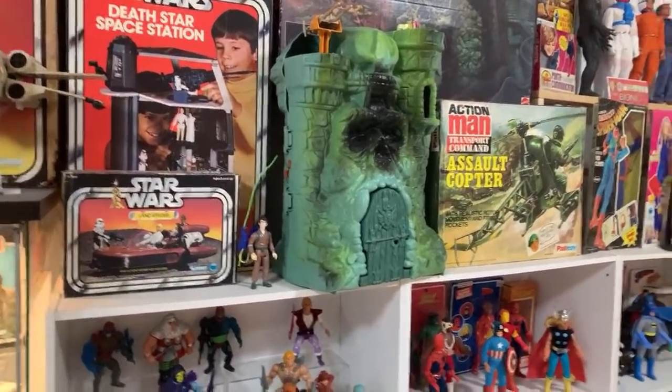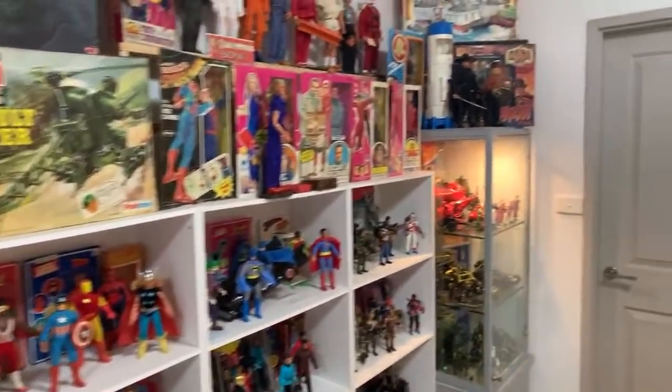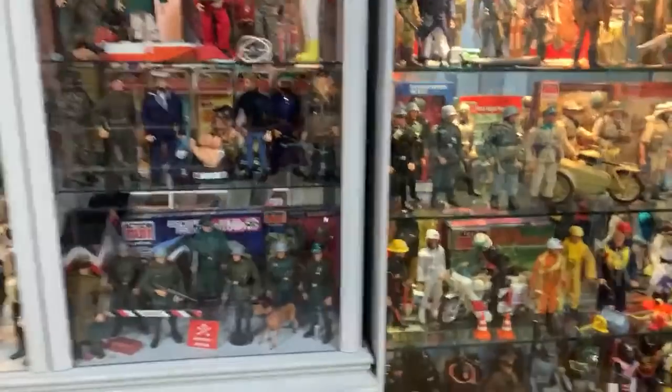Yes, space is always a nightmare for collectors, Punisher XS, it really is. What haven't we looked at? Or have we looked at everything? I don't know. Alright, let's show you guys down here.